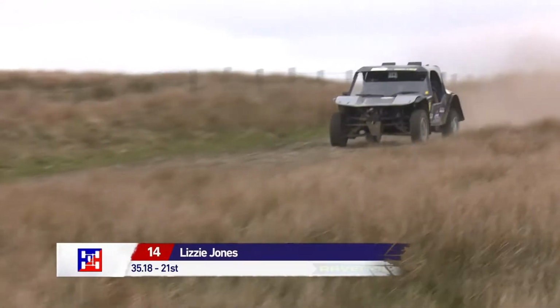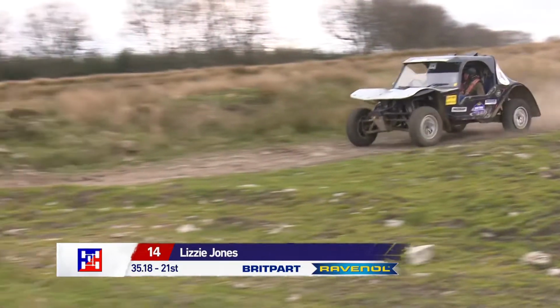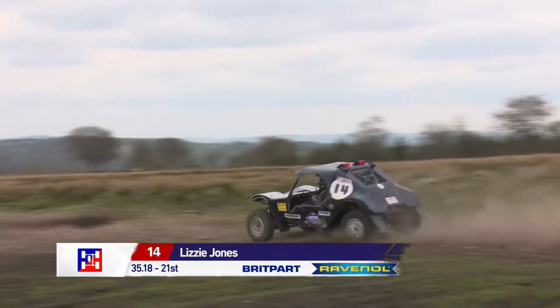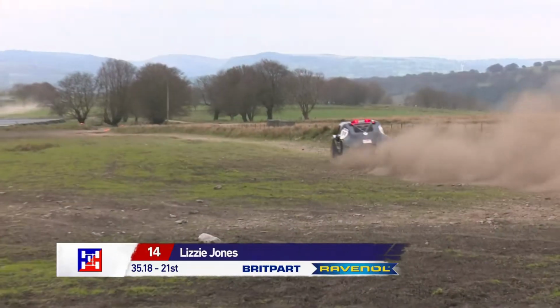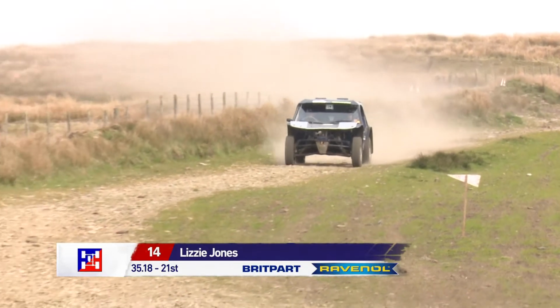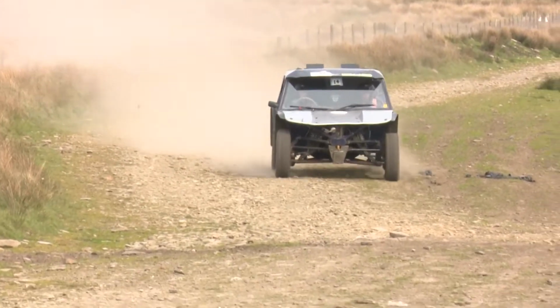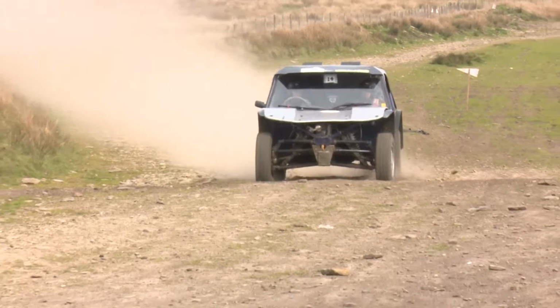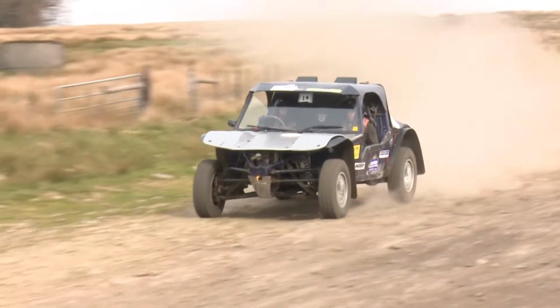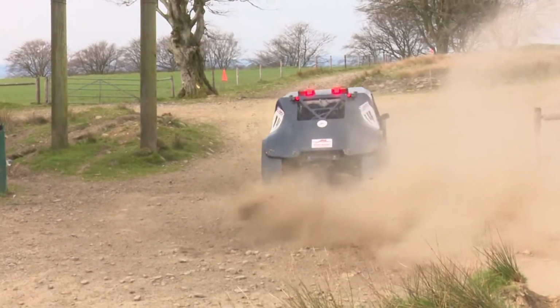Next up is Lizzie Jones, who is only 6 seconds behind the pairing of Dodds and Hayward. Lizzie always sets a consistent pace, and this weekend has been no different, every run being within about 10 or 15 seconds of each other, and it's that sort of consistency that continues to bring her good points hauls week in and week out.